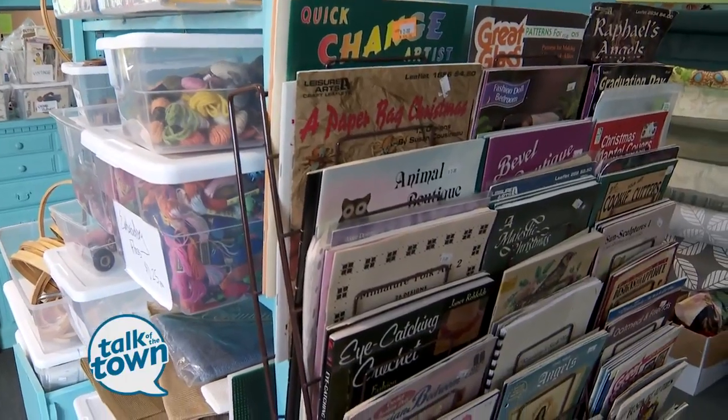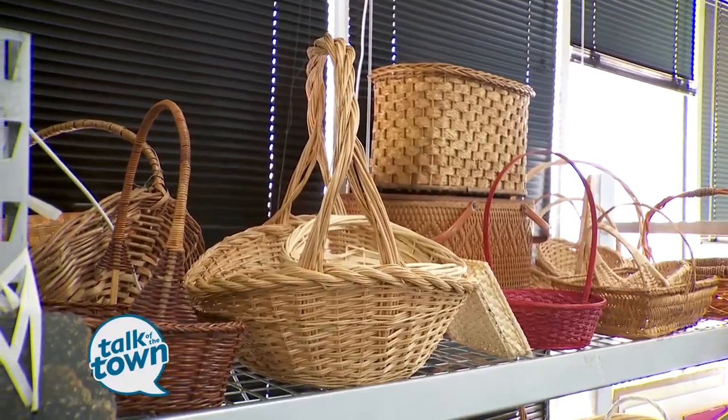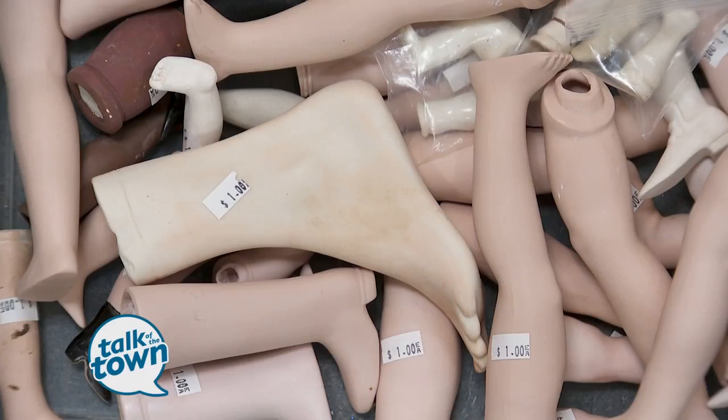This is a great place to donate them because all the proceeds here go to Support Progress Incorporated, and it works with intellectually disabled adults. So this is really a good way to help them, get you some art supplies, and see some things you might not know you could use.